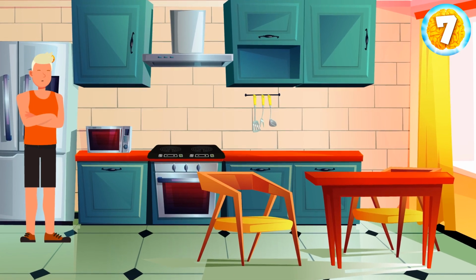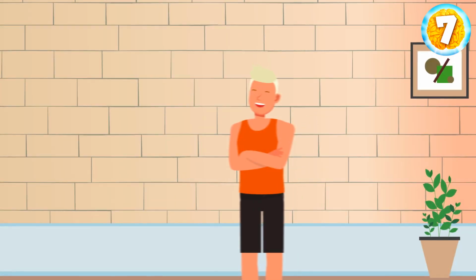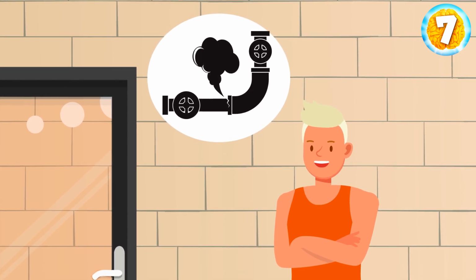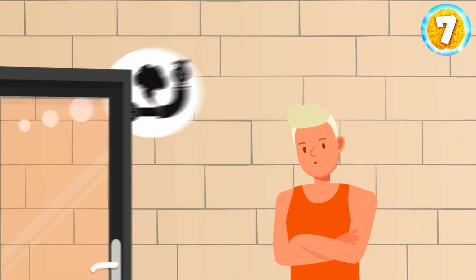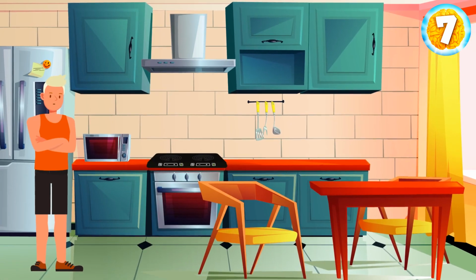Louis returns home after sunbathing on a beach. He turns on the stove to make an omelet. Sometime later, while he's having breakfast, someone knocks on his door. Several men introduce themselves as maintenance workers. They tell Louis about a gas leak in his apartment and ask him to evacuate immediately. Louis slams the door in their faces and calls the police. He's sure these guys are thieves. Why would Louis think that?